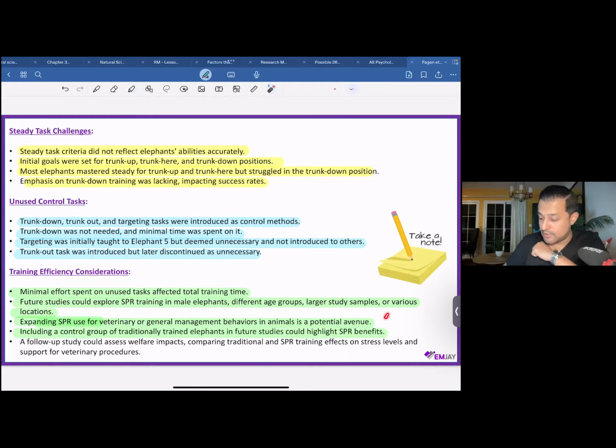Including a control group of traditionally trained elephants in future studies could highlight SPR benefits. So over here, we just had one group that was going through these different tasks, right? So if you have a control group available over there too, it would help in terms of comparisons being made. A follow-up study could assess welfare impacts comparing traditional and SPR training effects on stress levels and support for veterinary procedures. So these are some suggestions.